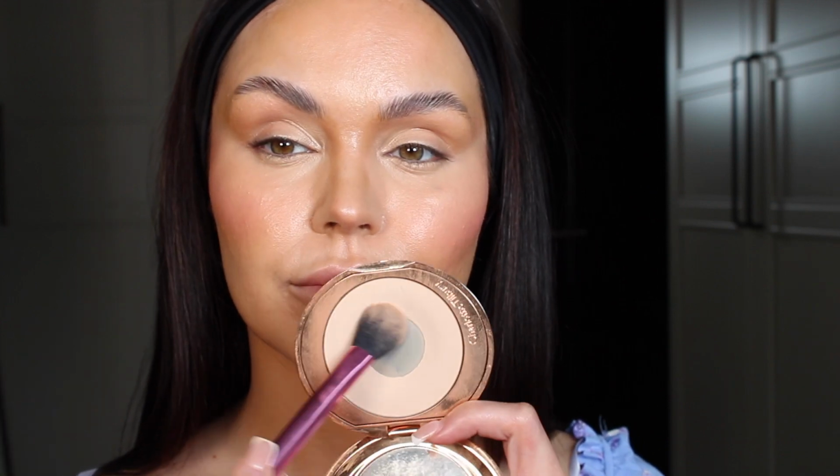So now is the bit for setting. As you know, I would normally go in with a loose powder. I would bake, I would whack it all on, then dust it off. But we're not doing that today. We are going in with the Charlotte Tilbury Airbrush Flawless Finish in Fair. And I literally just take a small amount at a time. I'll show you how much I'm taking.